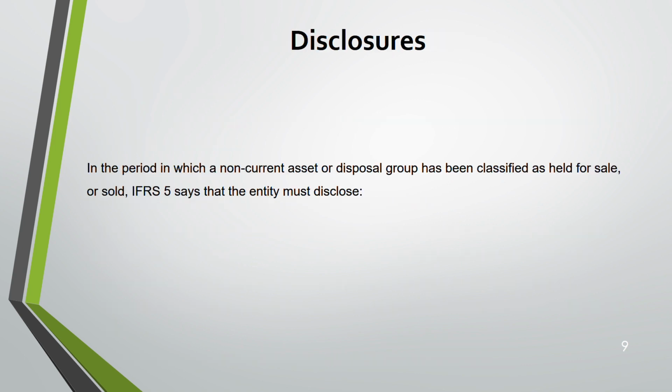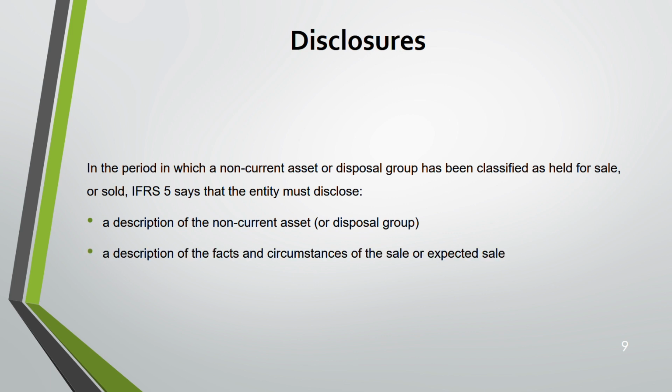Then comes the disclosure. You have to disclose these things. A description of the non-current asset. A description of the facts and circumstances of the expected sale. Any impairment loss or reversal recognized. So that's it. Before we summarize IFRS 5, now let us do some questions to understand IFRS 5 better.